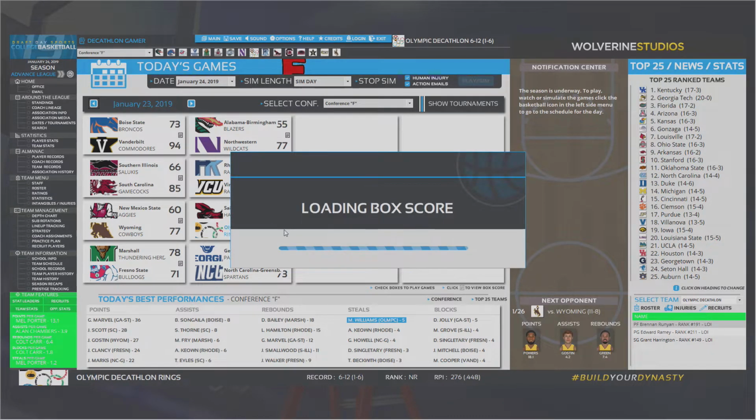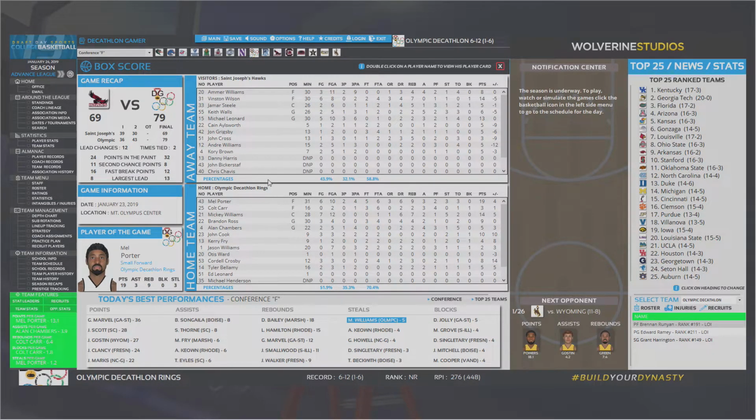10-point victory over St. Joe's, 79-69. And it came on a strong second half. We had a 13-point lead at some point, probably late in the game. 12 lead changes, 2 ties, so a lot of back and forth. I would presume that was early on. Points in the paint, 32-24, so much better job in that.